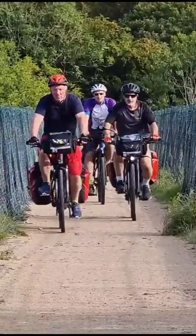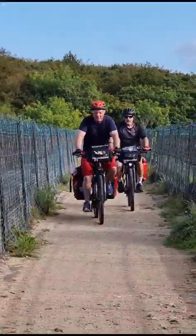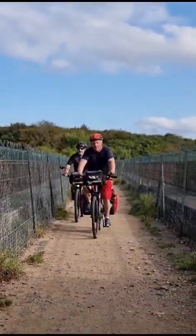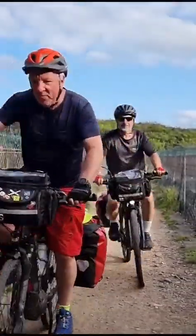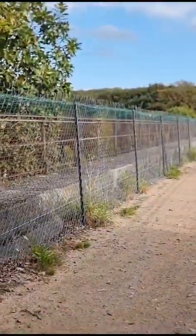Determined athletes. Cycle tourists making their way on the old railway line. Whoop whoop! Nuts, all of us.